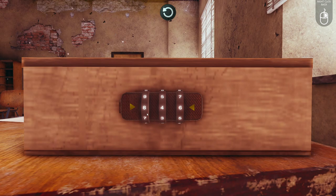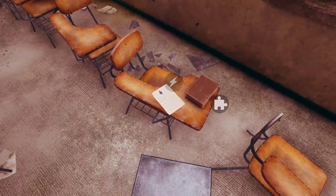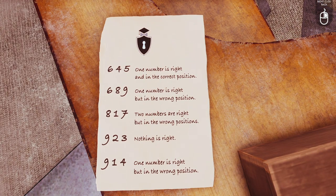And then this one could just be brute forced if any of these are correct, so this is not correct, because you could brute force it. But as long as we can figure out 2 of these, we're in like Flynn. So one number is right, but in the wrong position. One number is right. So yeah, I think the calling of the 4 in the middle is correct. But that also means we can't have a 1. But the third one says two numbers are right, but in the wrong position.